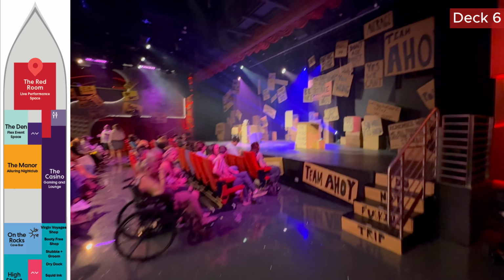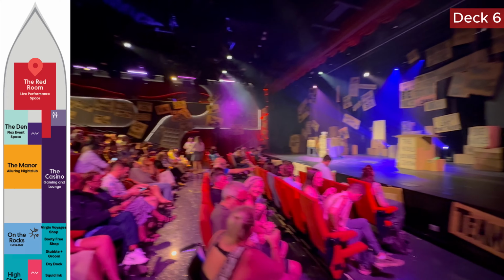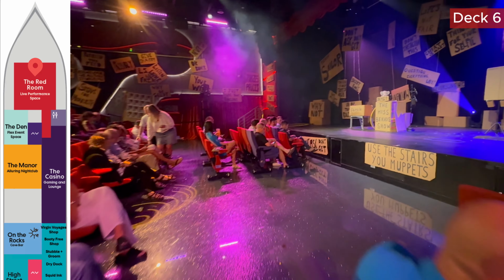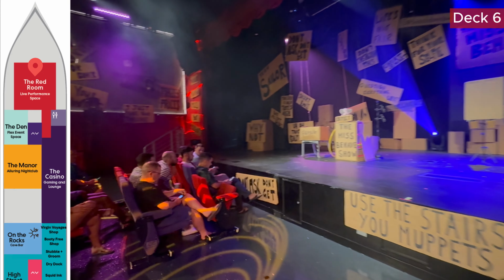Let's move on down to Deck 6 and look at all those venues down there. At the forward of Deck 6 is the first floor of the Red Room. Now, that is that convertible theater space. We got to see Persephone here. We got to see the Misbehave show here. We got to dance, and we love this space, and we love that it's convertible so that you can take in a variety of different shows in this venue.